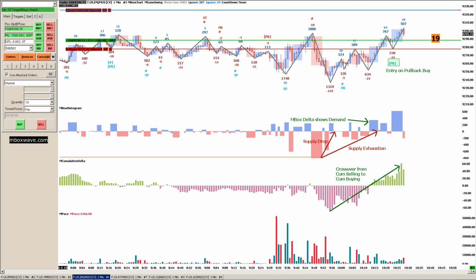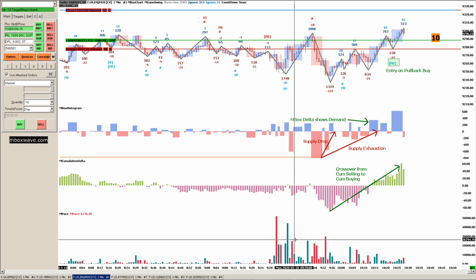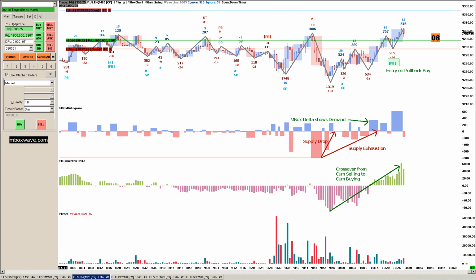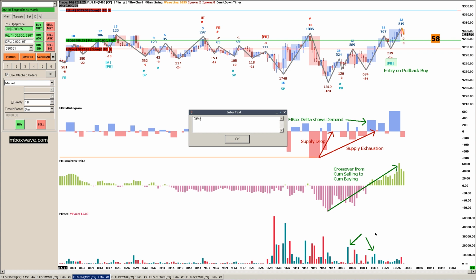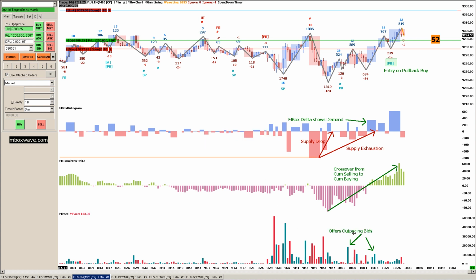We also see that the M pace is high here, since that's when the market's open. Usually there's more volatility and things are moving faster. But by the time we take the trade, we are seeing that the offers are outpacing the bids, right? The offers are outpacing the bids. All right, so that is working for us.